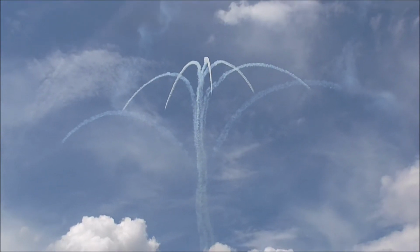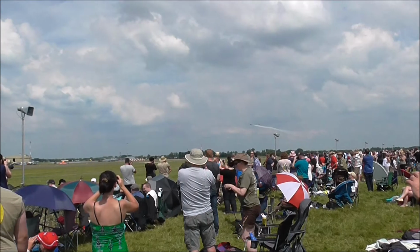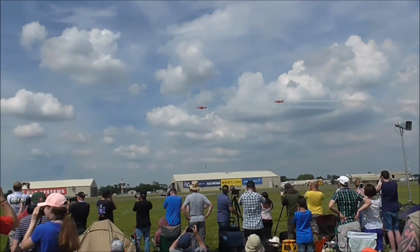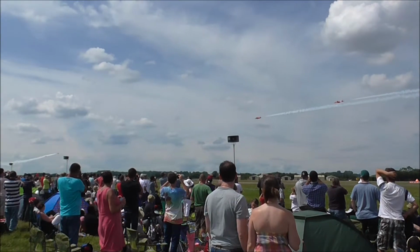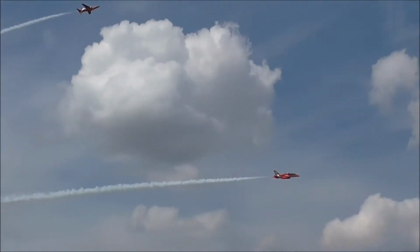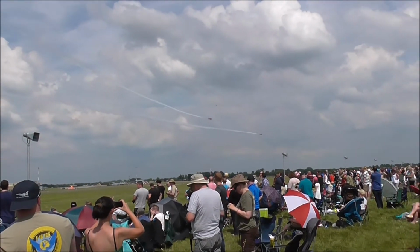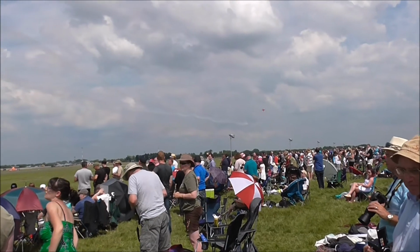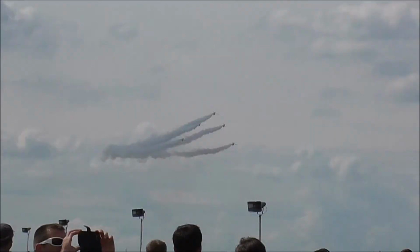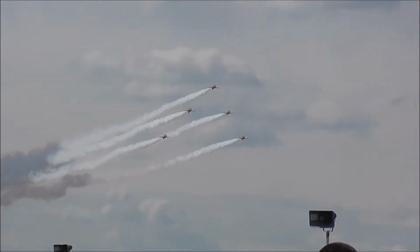To the left-hand side is Red 6, leader of the synchro pair. Synchro pair leave their smoke while they turn away from us at 6G, or 6 times gravity. There's a lone jet, that is Red 9, who's now going to perform the goose.